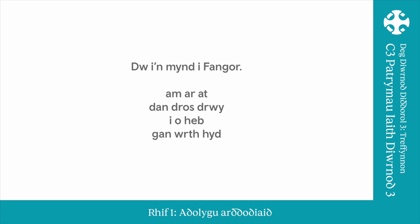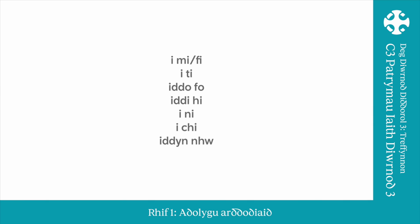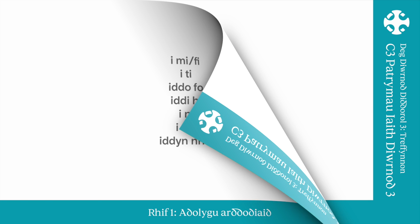During sylfaen, the prepositions i, gan, am, ar, at, wrth, o were used. These run with pronouns. I mi, i ti, iddo fo, iddi hi, i ni, i chi, iddyn nhw.